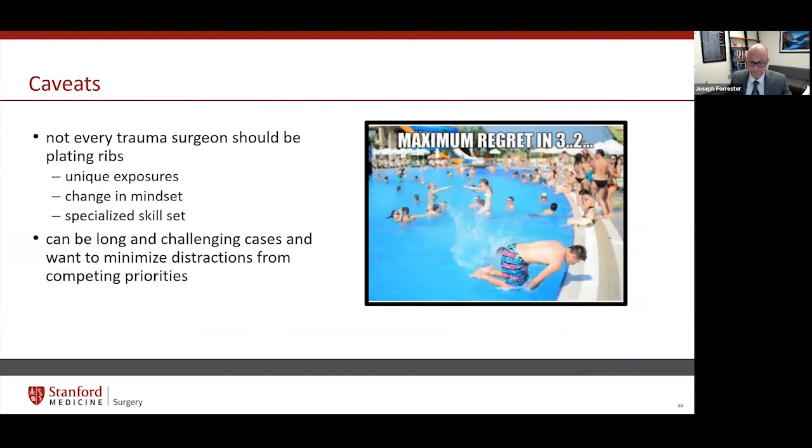Now, before we go on, I think there are some caveats that I need to bring up about plating. I do not think that every surgeon or trauma surgeon should be plating ribs. As you can see, these operations require unique incision decisions. These surgeries also require a change in mindset. Rather than hemorrhage control at all costs, you have to be seeking perfection. Perfect alignment of the bone and titanium plate constructs, and minimal disruption of musculature.